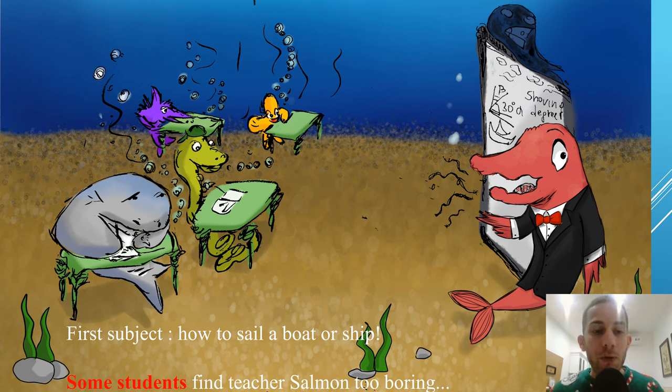First subject, first room. How to sail a boat or a ship? Some students find Teacher Salmon a bit too boring. It's a salmon. Oh, it's so cute, with its pinky skin and a suit. And the shark finds the lesson a bit boring, right? The lesson is a science lesson. Science. How to sail a boat or a ship. Here you have some degrees, some information about how to sail the boat. They are underwater, don't forget.